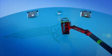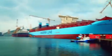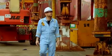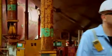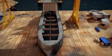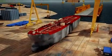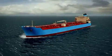In 2013, he was part of the team that built the mega container vessel, the Triple E. Now, Peter's wrangling his own team as it gears up for one of its toughest builds to date. The 10,000-ton Maersk Tangier, designed to carry everything from petroleum to palm oil. She's one of a fleet of 10 tankers being built over the next 2 years.